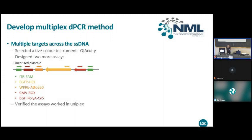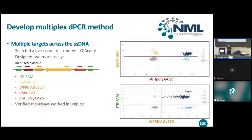We verified they all worked in uniplex. We checked that it transferred beautifully from the QX200 to the QIAcuity, which of course it did. We knew it would. And this is the kind of output we got. This is similar to what I had before, but it's a 2-color plot. In this particular example, I've just got 4 of the assays showing. I've got one assay's fluorescence along the x-axis, and one up the y-axis. I've kept the fluorophores, and kept it colored based on the channel, just to help it be a little bit more visual. But what we get now is a quadrant. So we get 4 possibilities in each of the 2D plots.